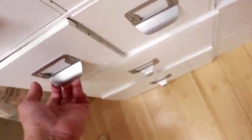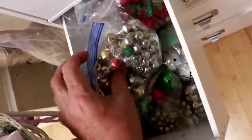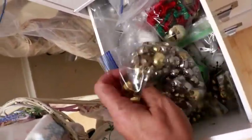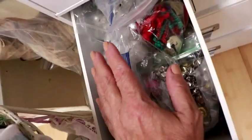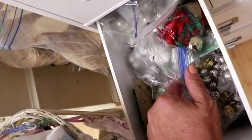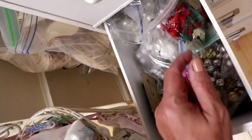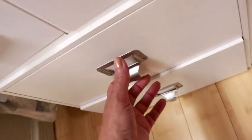This is my favorite. These are Jingle Bells. This is my favorite drawer. I don't know why. Of all the drawers that I have, this is my favorite. I love bells. I love Jingle Bells. Do I need this many bells? No. So if you order from me and you need Jingle Bells, drop me a little note and I'll put a few for you in a little baggie.